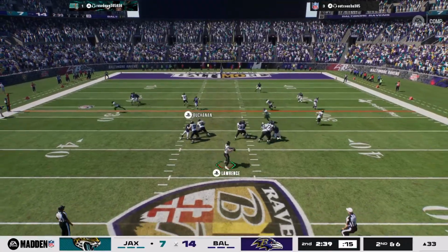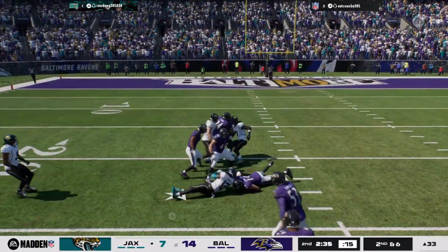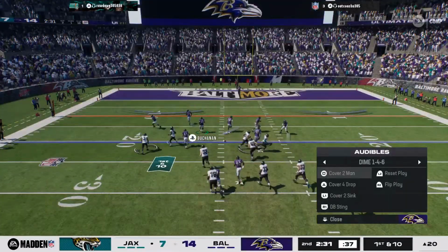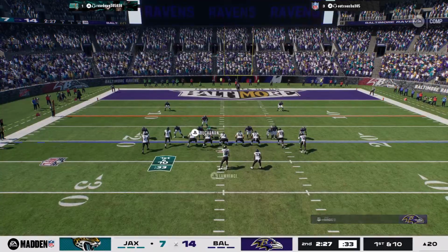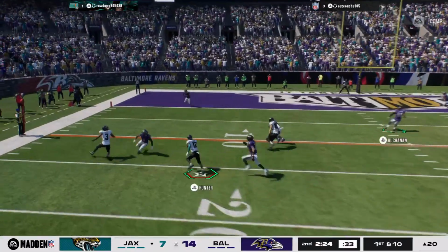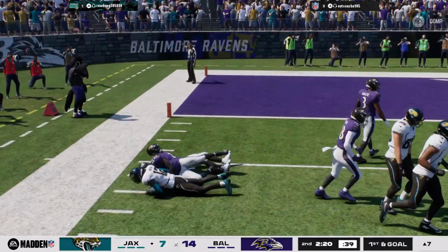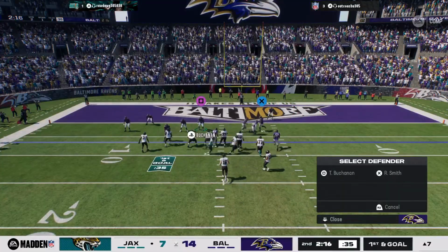From the shotgun, it's Lawrence. Oh, he couldn't set his feet, but he completes it anyway. And they will take him down at the 20-yard line. So they come to the line for first down and 10. Right back to him. And he'll be marked down at the 7. And it will set up first and goal.